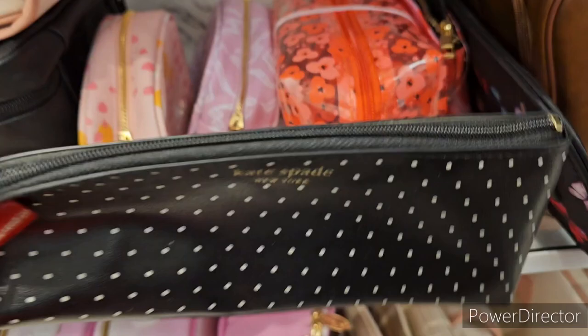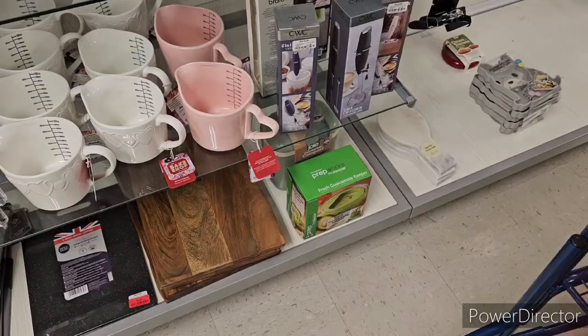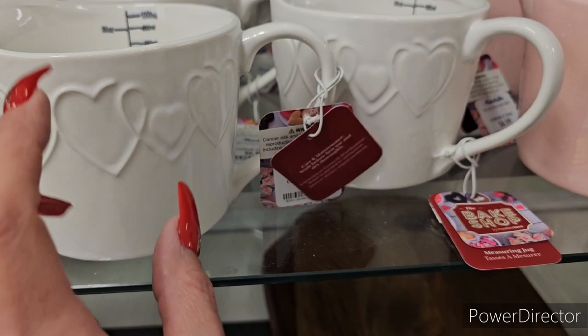Okay, so let's see what else we can find. This is going to be a little bit of a longer video, but we are looking for Valentines. We do have these cute little heart design pictures from the bake shop. Those are really adorable. And for a recap, let's do $6.99. So the pictures are going to be, yeah, $6.99. Those are adorable for the kitchen.